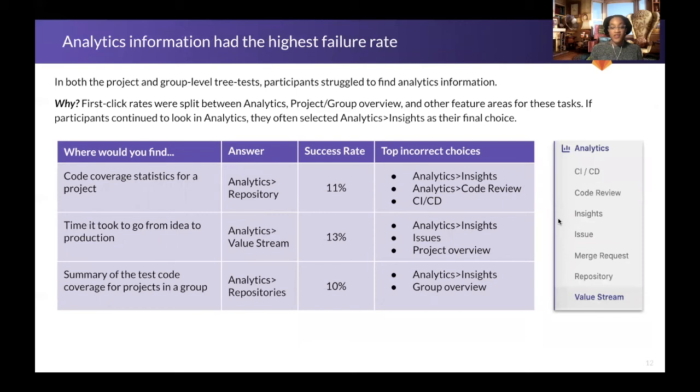The analytics section presented a similar challenge as the settings section. If you take a look at the analytics section, the category labels don't always give a clear picture of the information that can be found within. Additionally, users had trouble choosing between analytics insights and other categories. This is particularly challenging because insights is a general word that could have a very broad scope. This makes it harder for users to determine whether they should click on the broad category or a specific feature name when trying to find what they're looking for.